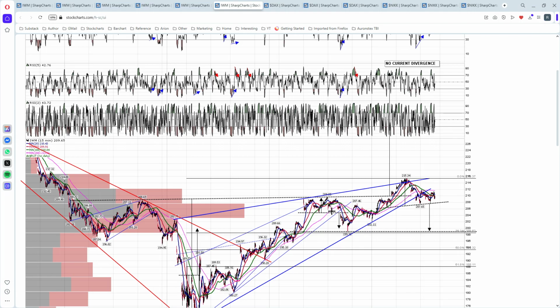How convincing is this? Not hugely, really. We'd need to see some follow through today. It doesn't look so far as though we're going to see it. And if it isn't going to follow through, then I think this just rejects back up to the high. Now, there is something to mention here.